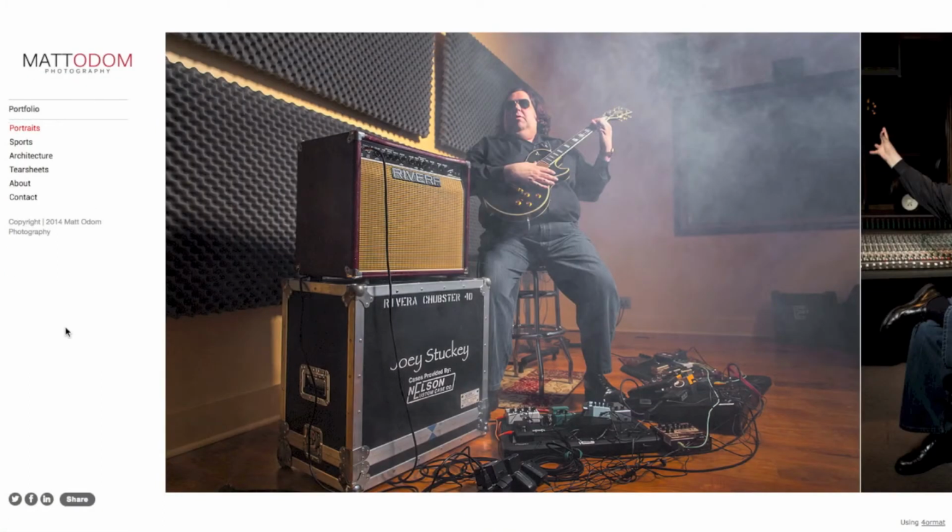So here it is, Matt's new site. He cleaned up his logo. If you can remember before, it was a little bit busy, so he just made it a little more simple, which I think looks a lot cleaner. And what we did with the edit was we narrowed it down to portraits, sports, and he left architecture as well, just because he's still getting some work in this area, so he's just going to keep that on there for the time being. So let's take a look at the portraits.